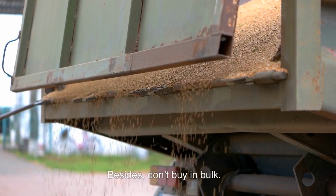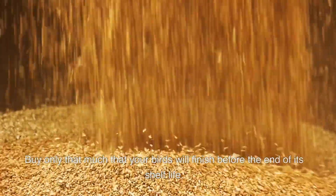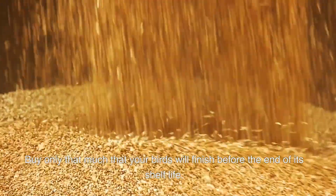Besides, don't buy in bulk. Buy only as much as your birds will finish before the end of its shelf life. And check the expiry dates on the feed before making the purchase.